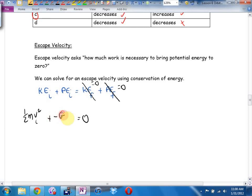I see something. What? Turns out the escape velocity for a tiny rocket is the same as the escape velocity for the space shuttle. And since I'm asking for the escape velocity, why don't I get the v by itself? How would I move this 1/2 over? Well, having a 1/2 here is the same as timesing by what over on this side? 2, and then how to get rid of a squared?